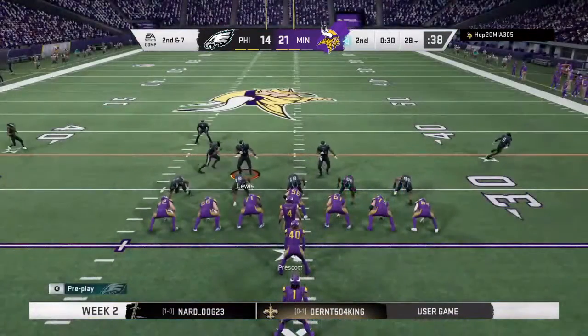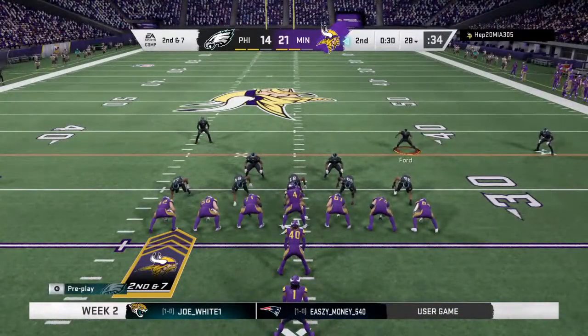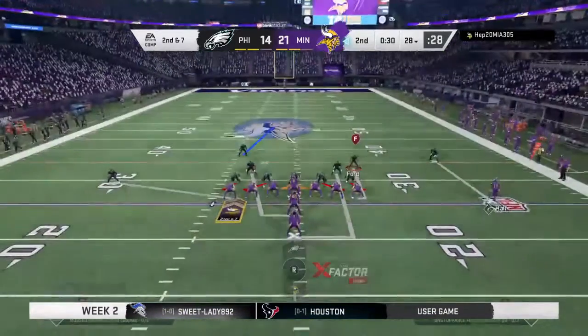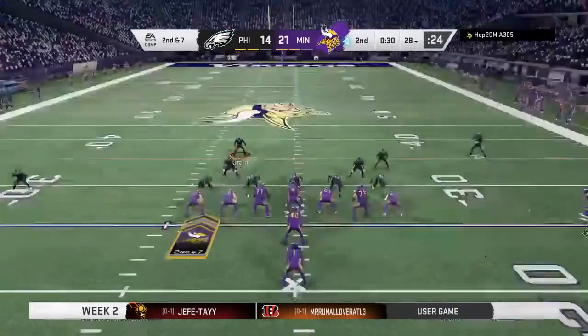Here's 2nd and 7 now from the 28. 53's Mike. Let's go, D. Under. Right here, we got to step it up. Hey, a 3, alert 3. You go tight. You got tight. You got tight right there. Check. Fresno. Shift. Bang.